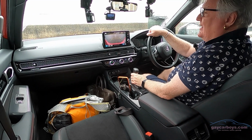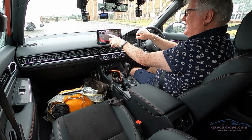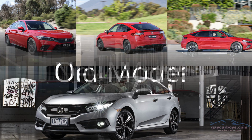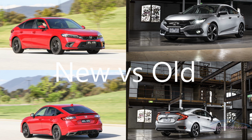The seats are comfortable, the front seats are electric, and the reversing camera, though it's clear, is not terribly high resolution. The exterior looks lovely. It's knocked off some of those over-designed bits from the previous generation, the bits that apparently I was the only one in the world that liked. But it was lovely. It had swoopy bits and angles and corners.